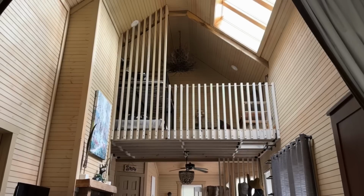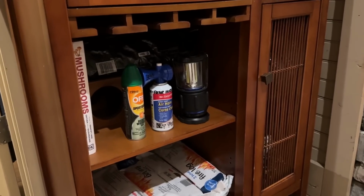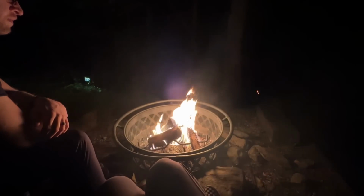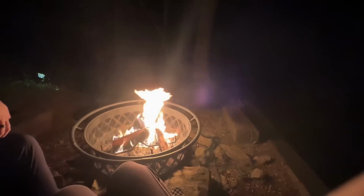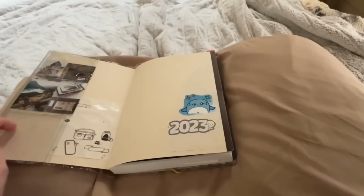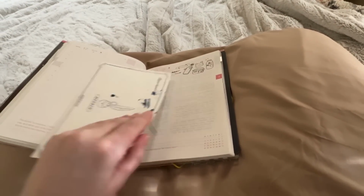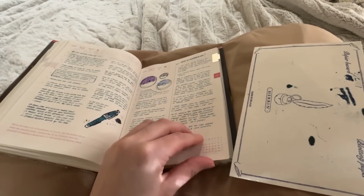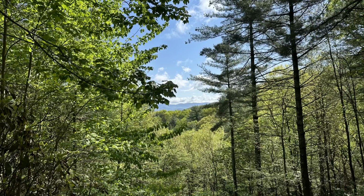The vibes of this little cabin were immaculate. We got an Airbnb for the weekend so we could just have a nice chill time to ourselves, limited social media, and we really enjoyed roasting marshmallows over the fire pit most evenings. But by far, our favorite part of this weekend was waking up and having really slow mornings, sitting on the deck with this absolutely gorgeous view. I would journal while he would read his book, and I wish we started every morning this way.